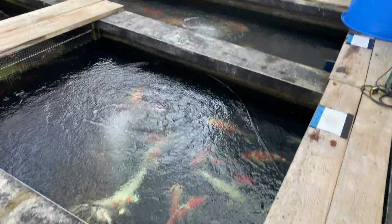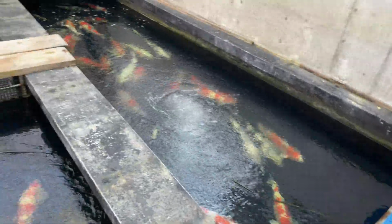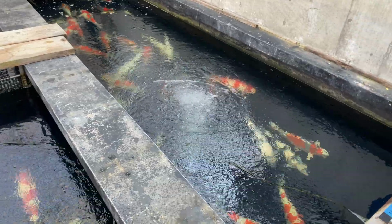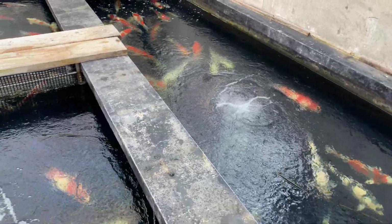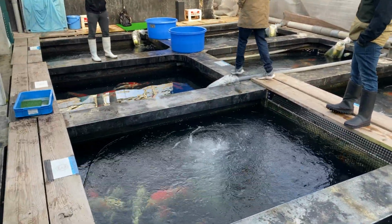So the only problem with Kawakami is that he sells out so fast. Everything's always sold out here, so you've got to catch him when he's not busy running around. And that's a quick Kawakami.